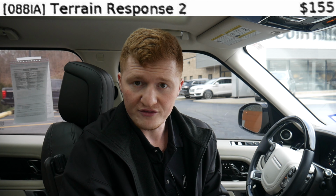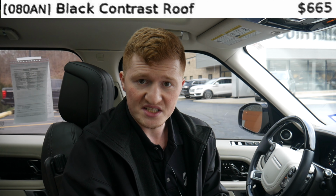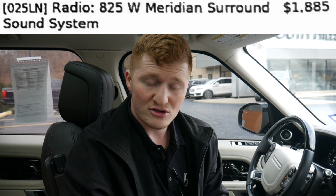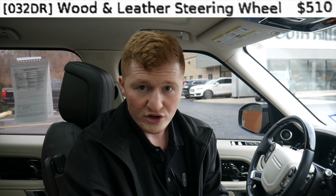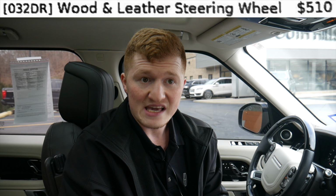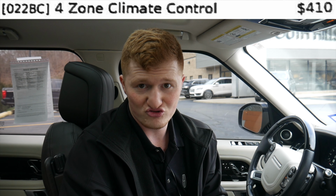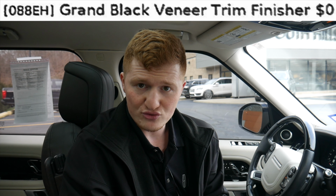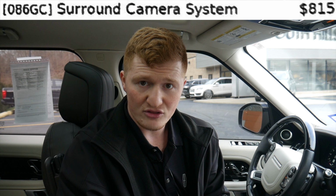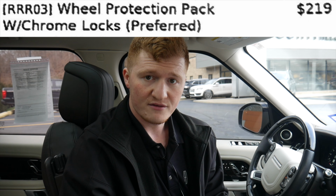All-Terrain Progress Control priced at $170, Terrain Response 2 for $155, Black Contrast Roof for $665, a heated windshield, an 825 watt Meridian sound system for $1885, a wood and leather steering wheel for $510, a 4-zone climate control system for $410, a grand black veneer finisher, a surround camera system for $815, and the wheel protection pack with the chrome locks for $219.